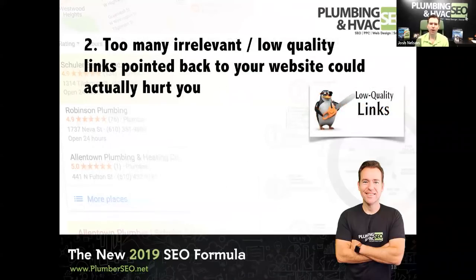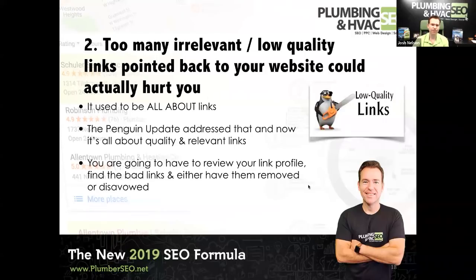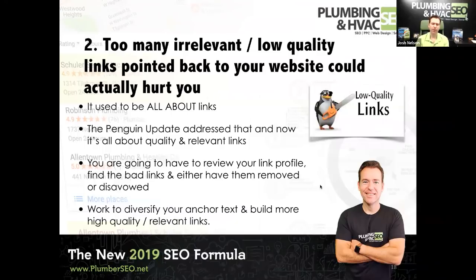On the too many irrelevant, low quality links pointed back to your website, that was the Penguin algorithm. Again, it used to be all about the links. What I want you guys to consider doing, and this is something our team will do for you, is we'll run a link analysis. With that link analysis, we can see here's your domain, here are the links you have pointed back to your website. A couple of things we look for.